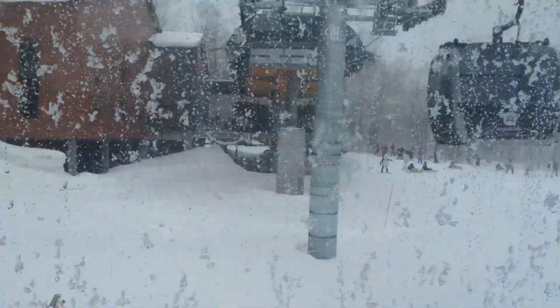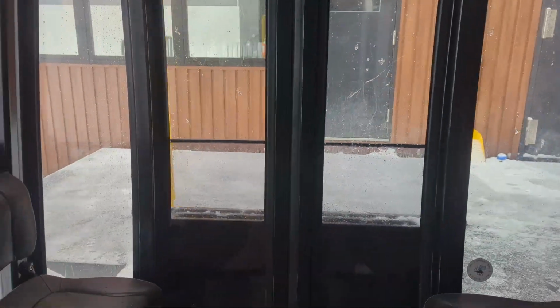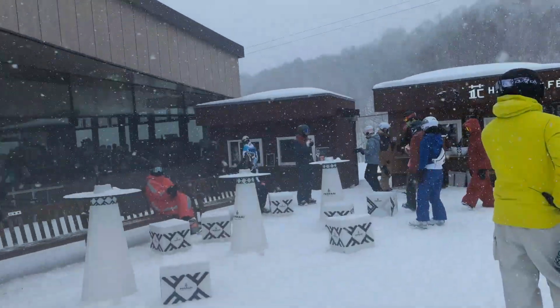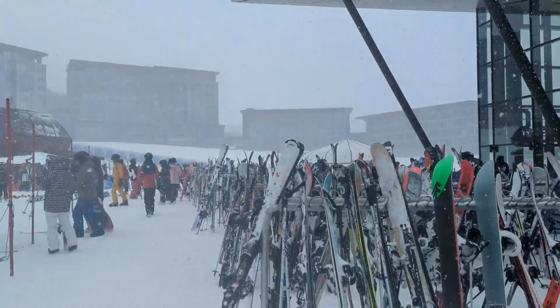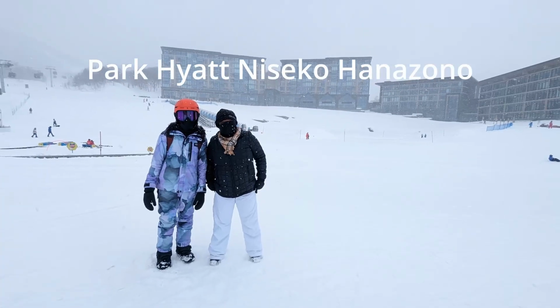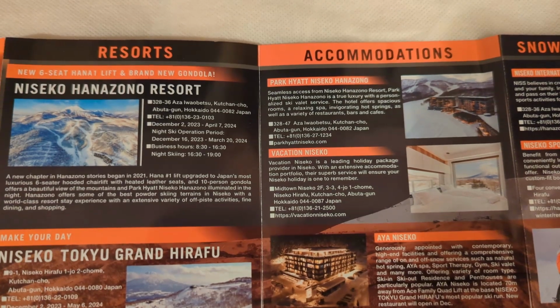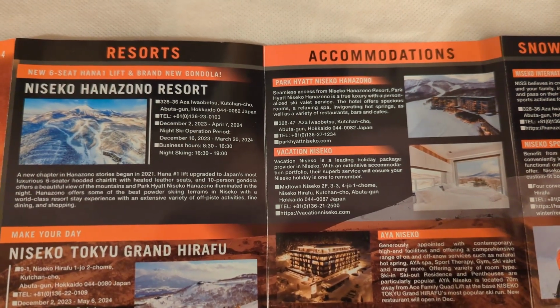Hanazono offers some of the best powder skiing terrains in Niseko with a world-class resort stay experience with an extensive variety of off-piste activities, fine dining, and shopping. Now, your accommodations for Niseko Hanazono Resort. You could stay at Park Hyatt Niseko Hanazono, or you could stay at Vacation Niseko. So, I would highly recommend that you stay at this resort and at either of these accommodation areas.